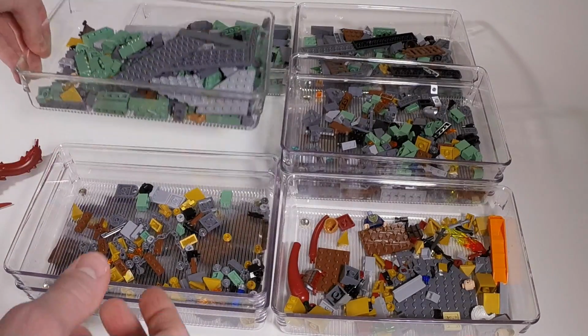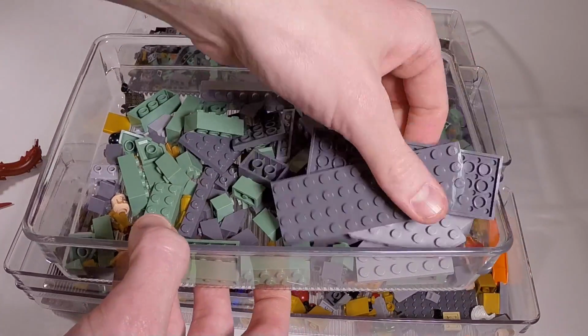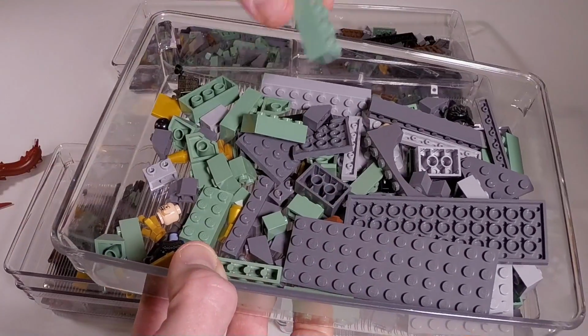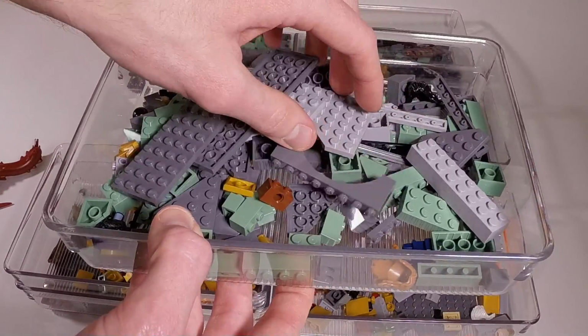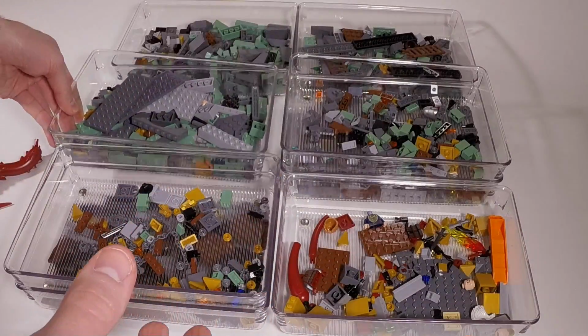Alright, bag 5. We've got some big plates in here. But of note, we also get these 2x4 bricks in sand green. This is only the second set that these are available in. Some more gold pieces in here. A lot of basic bricks and some arches and things like that, but nothing too exciting.